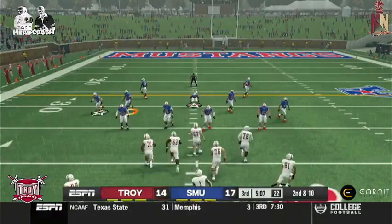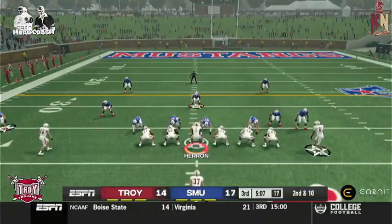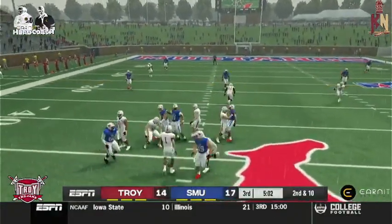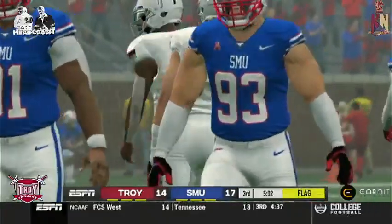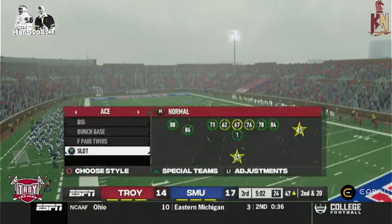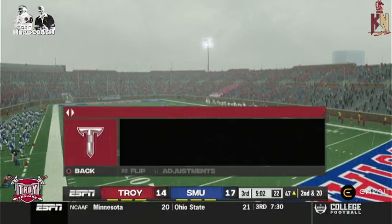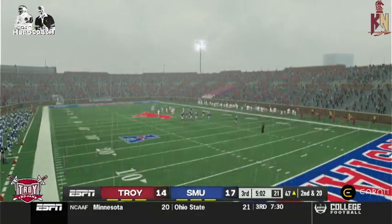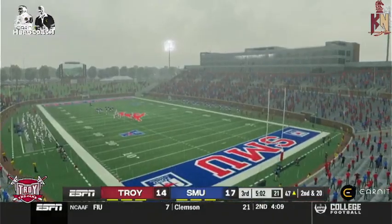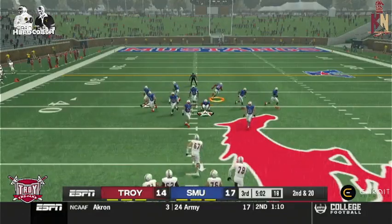From the 37-yard line, it's second down. Down! Blue 14! That's incomplete. This flag came from the umpire, and that means this is probably holding. So it's second down and long now after the penalty.